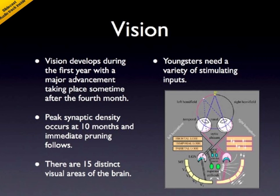So when you look at babies, we know that their eyes are picking up contrasting lights and dark spaces, but they're not really making out clear images. They're depending on their mother's and father's voices to locate things. So what happens afterwards? Well, there's all kinds of synaptic density and the connection of neurons and the growing together of the networks, and that immediately starts to prune it out to make it more efficient.